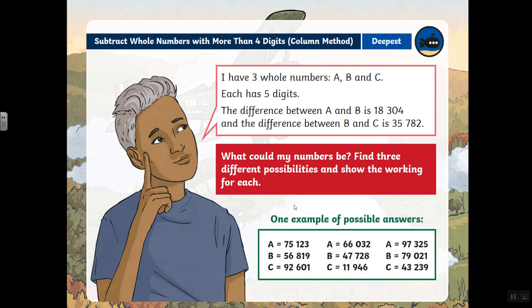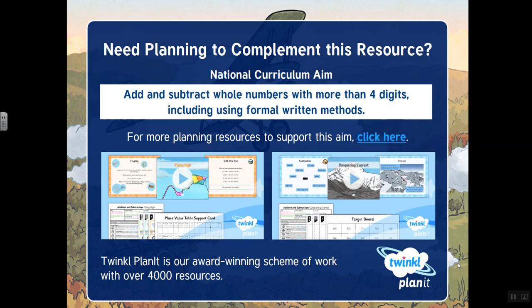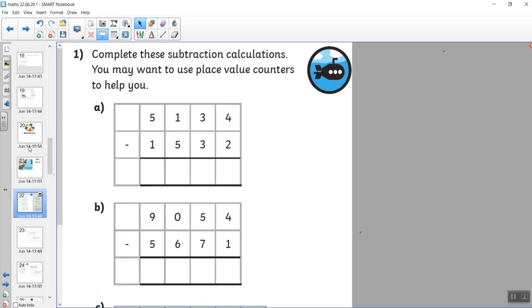Okay, so it could have been A was 75,123. B is then 18,000 less. And C is 35,000 more than B. We're going to look at this again tomorrow and find a way to help ourselves to do this one. So let's do a little bit of practice today.